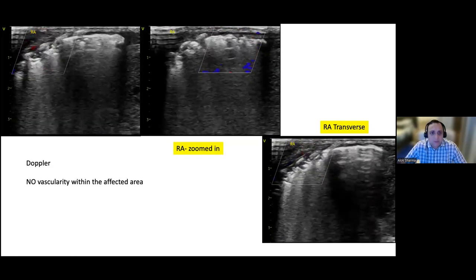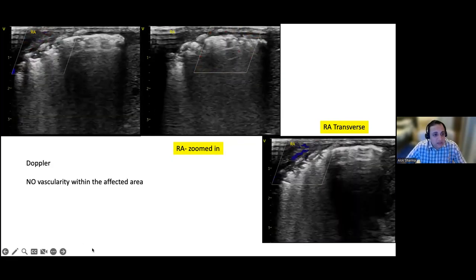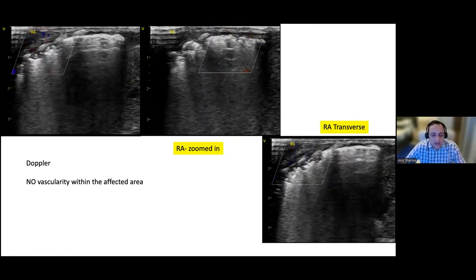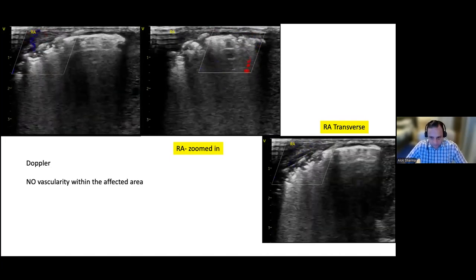So beautiful images, Kirti. And again, Kirti, I just want to say, don't worry. I think your probe and the settings that you're using, they're absolutely beautiful for interpretation. So okay, thank you.